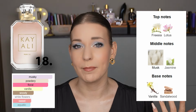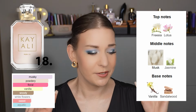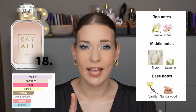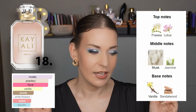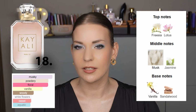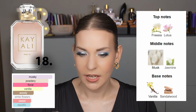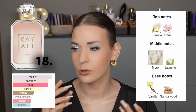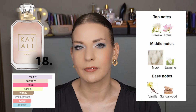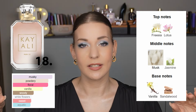And last one up is the Musk 12. I know it's not an exciting scent, it's purely musk with some vanilla and some sandalwood as a base note, some freesia, some lotus. And the funny thing about musk is that it will neutralize some other scents. If you have a scent that's really strong, like a really intense men's fragrance, and you mist this one over, it will neutralize it.